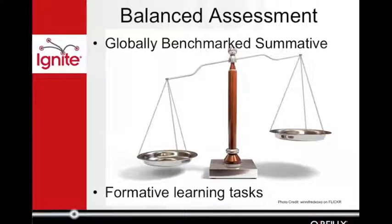This means that we need a more balanced approach. My research shows that the National Resource Council and the Partnership for 21st Century Skills both call for an approach that uses globally benchmarked summative assessments mixed with formative tests that guide learning and are learning in themselves.